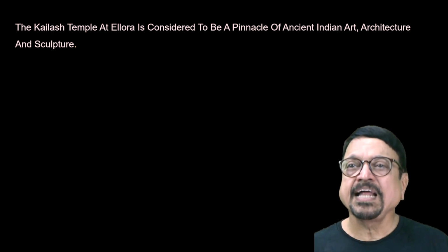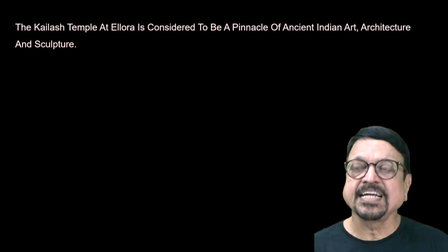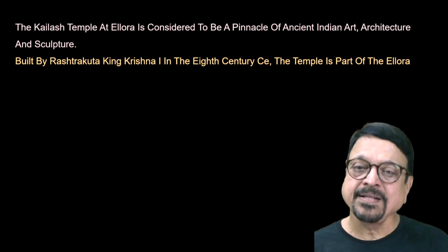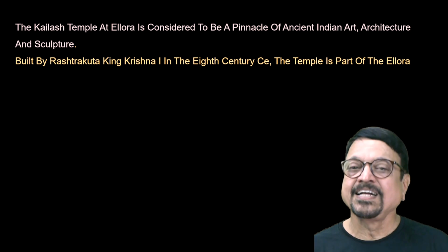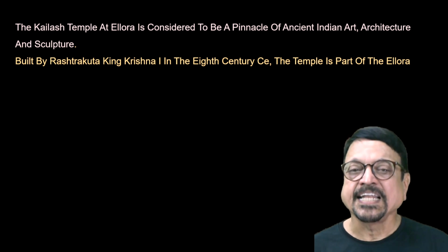The Kailash temple at Ellora is considered to be a pinnacle of the ancient Indian art, architecture and sculpture as far as rock cut technology is concerned. Rock cut are usually cave temples. So this temple is standalone with rock cut. It is the only temple in the world which has got such technique.